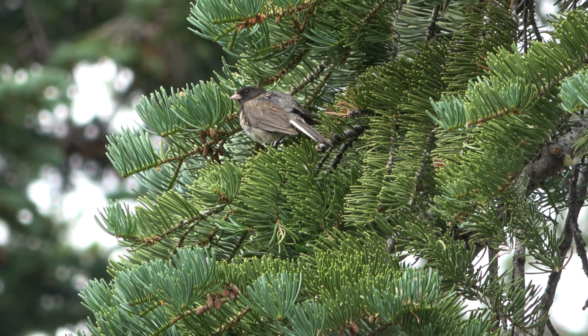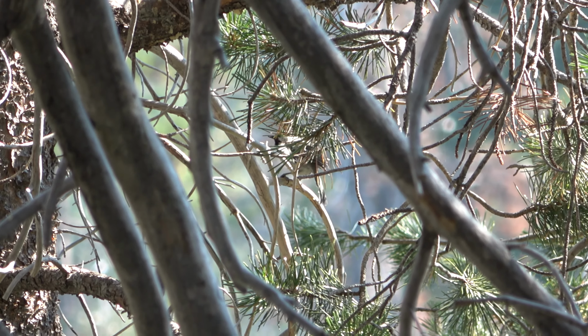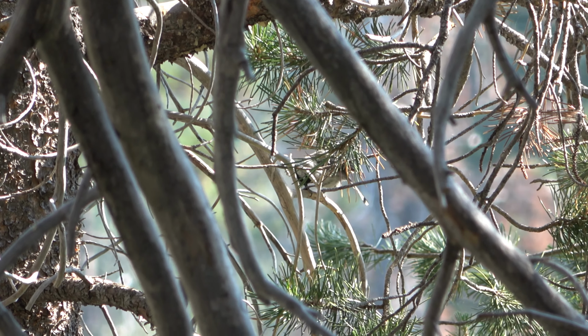The mountain chickadee is a very active and acrobatic bird. It's clinging to small limbs and twigs or hanging upside down from pine cones. In winter, mountain chickadees flock with kinglets and nuthatches, with birds following each other one by one from tree to tree.